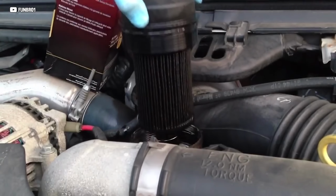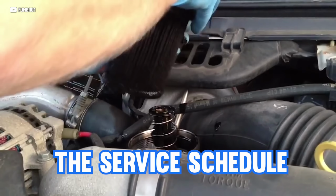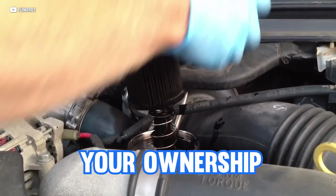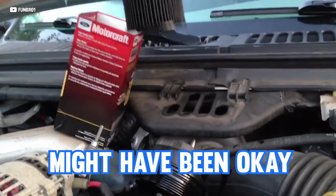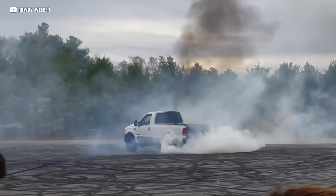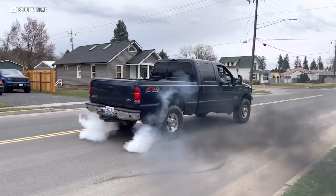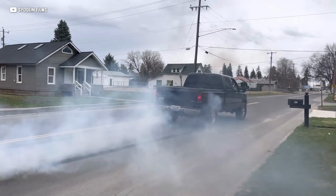In fairness, if you bought one new, didn't abuse it, never tuned it, and followed the service schedule like it was your religion, your ownership experience might have been okay. But almost none of them were left alone. And most of them were worked really hard, because, you know, it's a big, beefy, full-size pickup, literally built to work hard. Except apparently, this one wasn't.